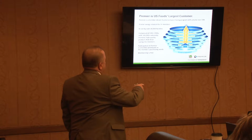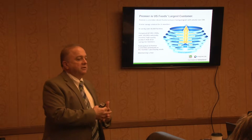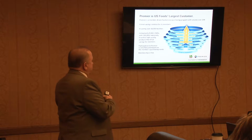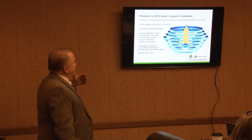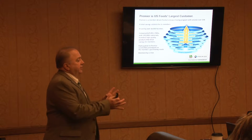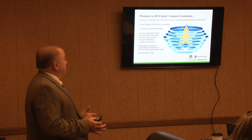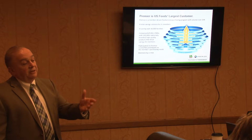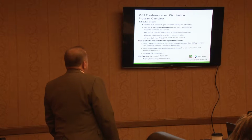I'm not going to walk through this whole slide, but this is just a picture of how US Foods and Premier interact across every facet of our business. Like I said, they're our biggest customer, so we work with them on everything from education to food quality and food safety, technology, as we talked about. You're going to see in a little bit, is a real strength of ours. We think that's our biggest advantage versus any of our competitors, is our technology and our innovative food products. And again, membership is free.